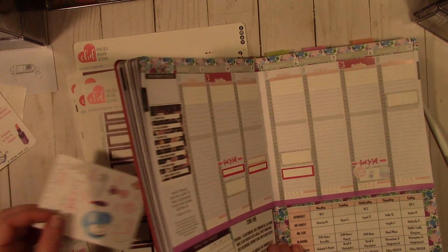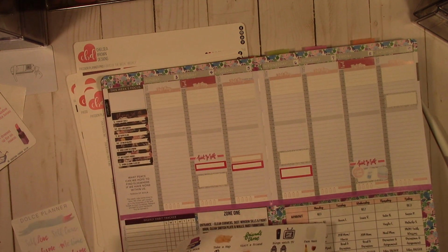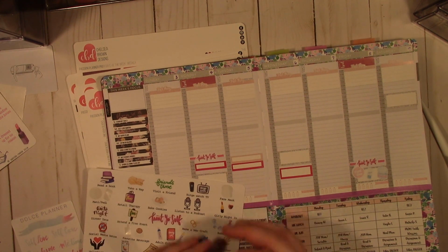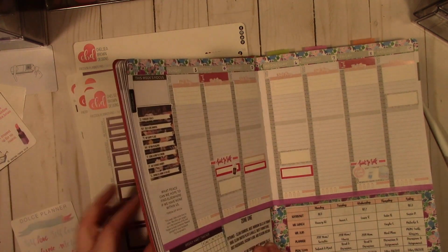Okay, what was I about to put here? Where did that sheet go? What did I do? Losing my mind. Okay, so we're going to do this. And we're going to do this. Okay. Yay.